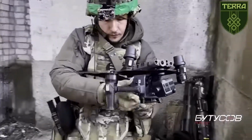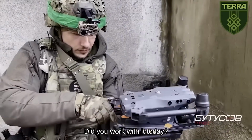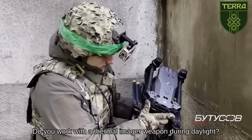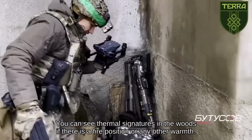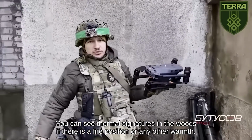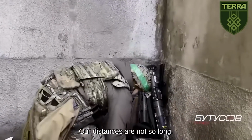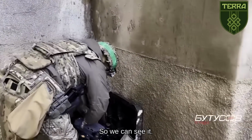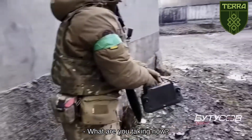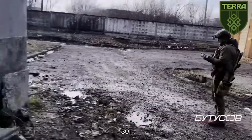Matrix M30. TERRA has this one as well, with a thermal imager. Did you work with it today? Do you work with a thermal imager weapon during daylight? Yes. You can see thermal signatures in the woods if there is a fire position or any other warmth. Our distances are not so long, so we can see it. What are you taking now? 30T.